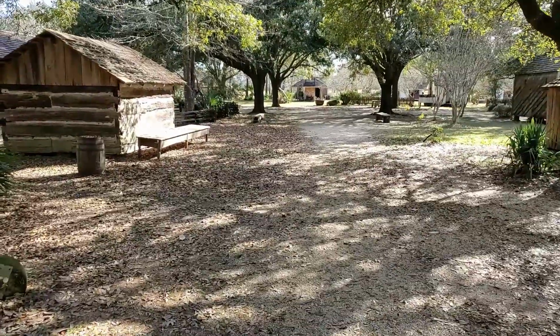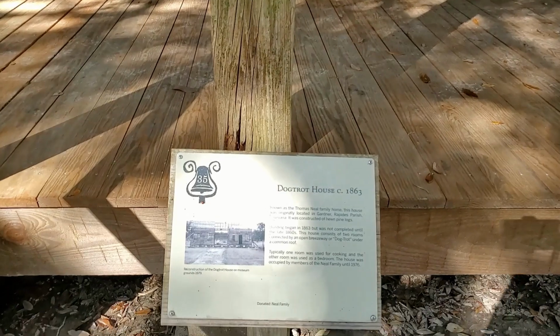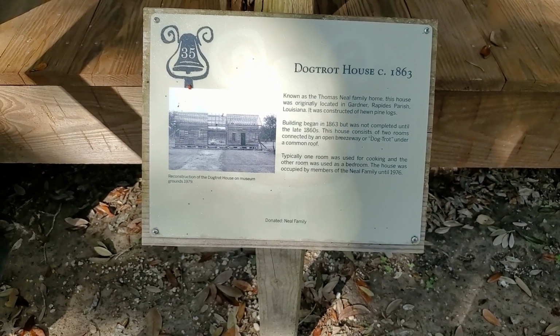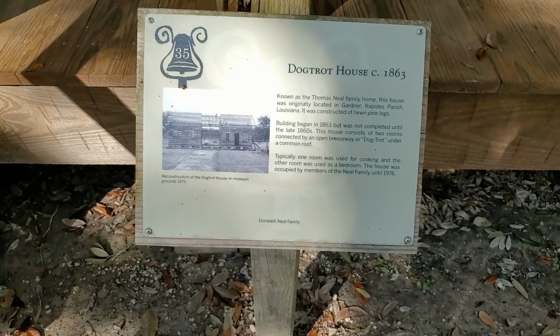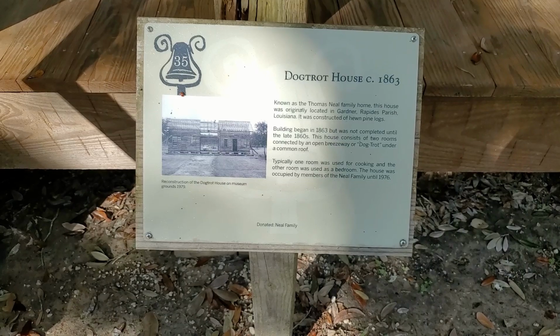Oh, here's a plaque. The Dog Trot House, 1863. That was during the Civil War. Building began in 1863, but was not completed until the late 1860s.